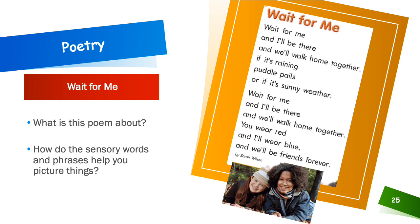How do the sensory words and phrases help you picture things? Now remember, our senses are sight, taste, smell, touch, and hear. Were there any words and phrases in this poem that helped you create a picture in your mind to know what this poem is about and what's happening in this poem?